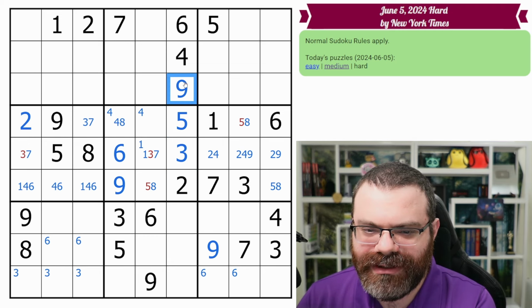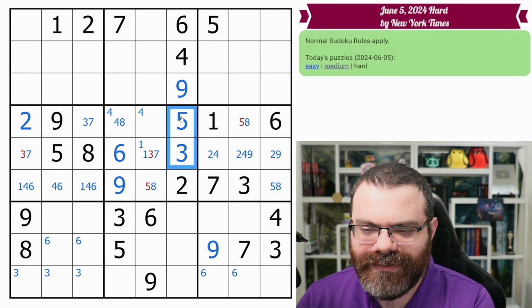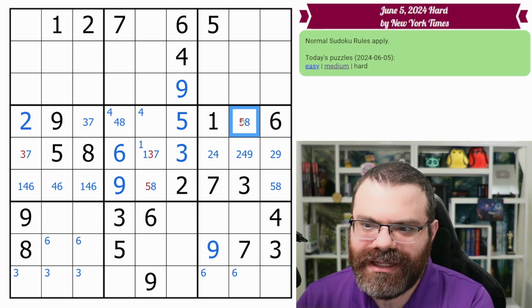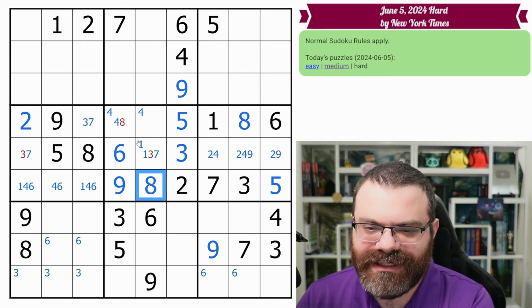Because the 9 ends up here. It's the only place for 9. We have this 9 here. And then we have the 3 and the 5, but the 5 tells us the order. So that's going to resolve a bunch of stuff. This 8 and this 5, this 8, this 4. Nice that we marked that.